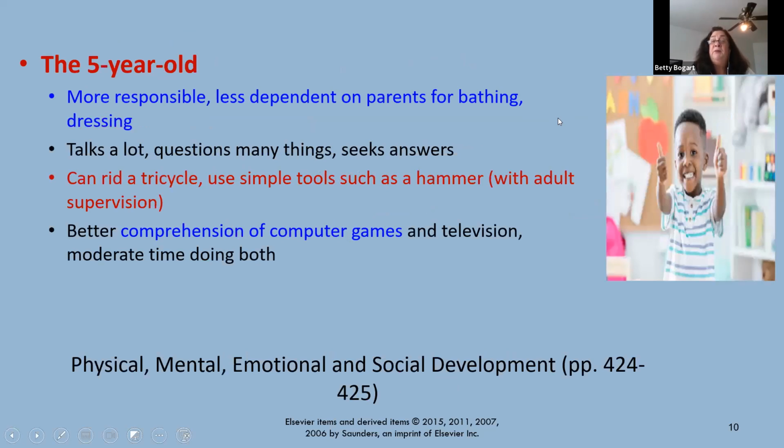A 5-year-old is more responsible. They should be able to bathe themselves, dress themselves. I mean, of course, they need supervision at 5 years old still. They're still asking questions. They want to know about everything. They want to learn. And sometimes they'll even say, "I already know everything." Well, you don't know everything yet. You know what you know so far. They should at least be able to ride a tricycle. They should be able to use hammers. My grandson could take a little screw and take the back of a battery pack off, take it out, get batteries, put them in. These are things that they should be able to do.